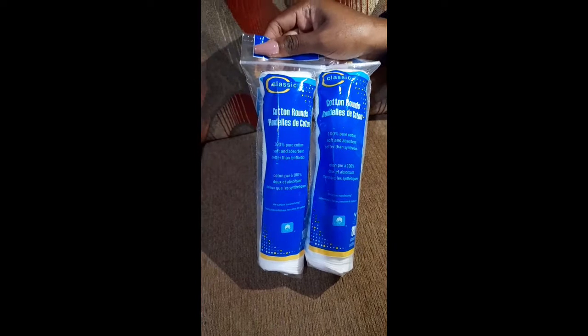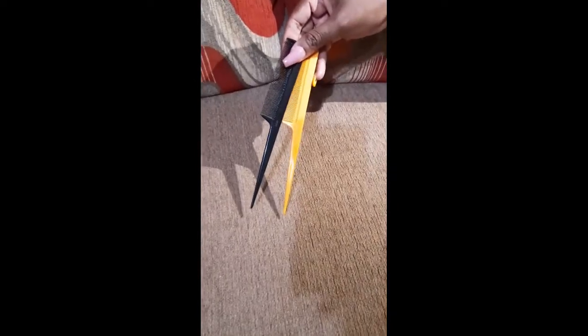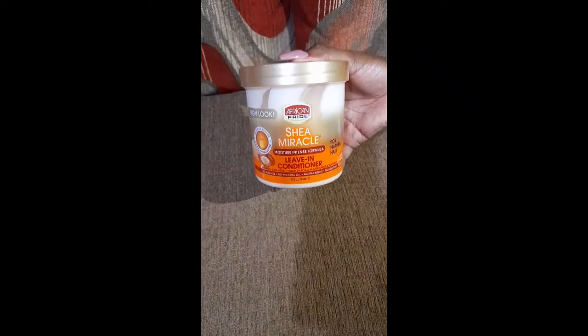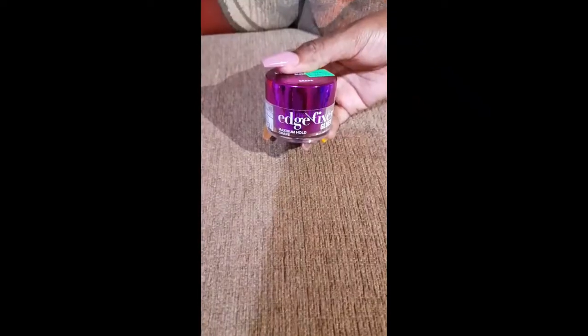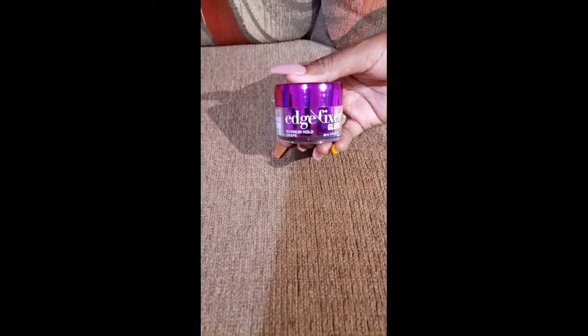That is a whole other story. We have cotton pads, one for me, one for my mother. Same thing with the combs, one for me, one for my mom. The love of my life, leave-in conditioner. And you don't know, we have to slick down them edges.